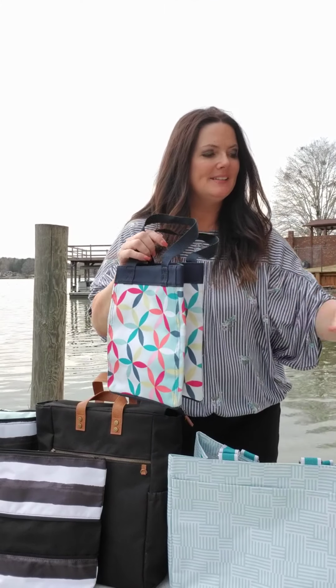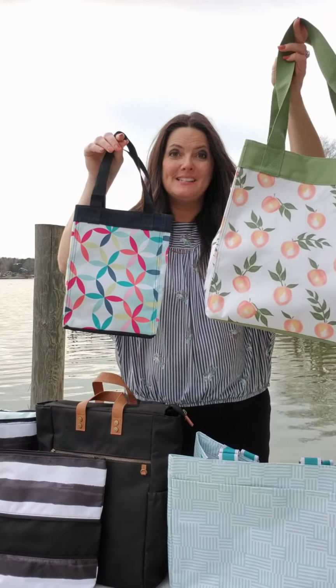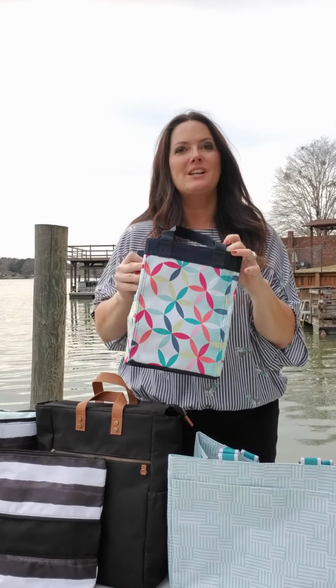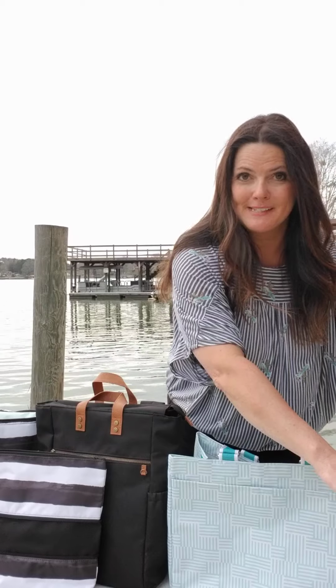And because this is so popular, we came out with a small essential storage tote. And this little guy, I believe, is $22. And this print is called Kaleidoscope Dreams. So really pretty and playful for the summer.